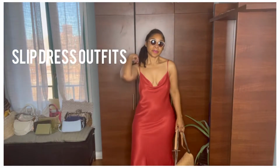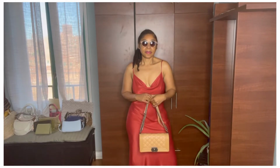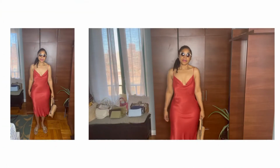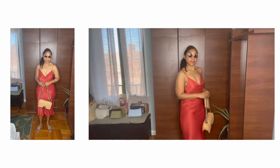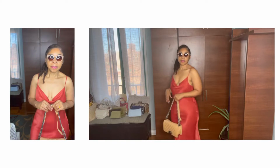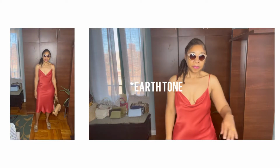Now the slip dress on its own is a beautiful piece. It is easy to slip on and go, and that is how I've styled this in its purest form. I'm wearing it right now with flats and a bag that are all kind of complementing this neutral, and this is one of the neutrals that I talked about that I would have never considered a neutral.